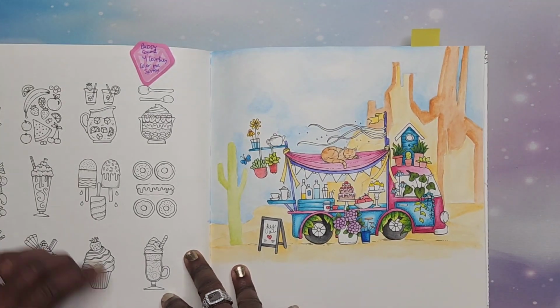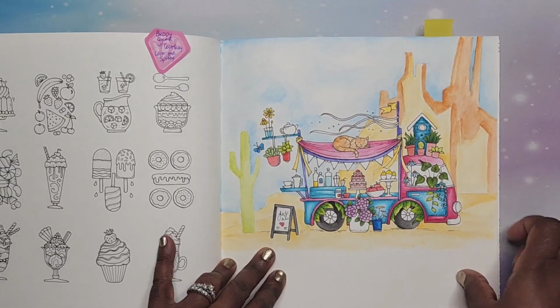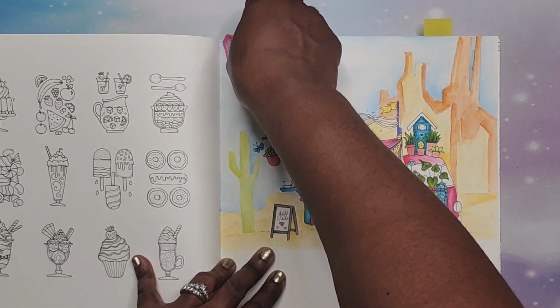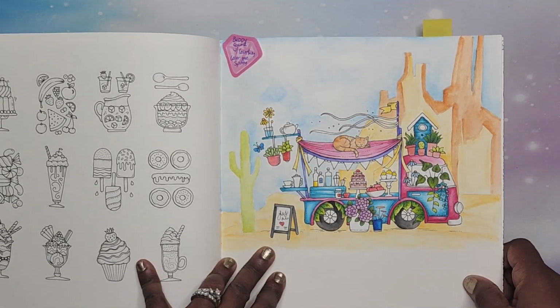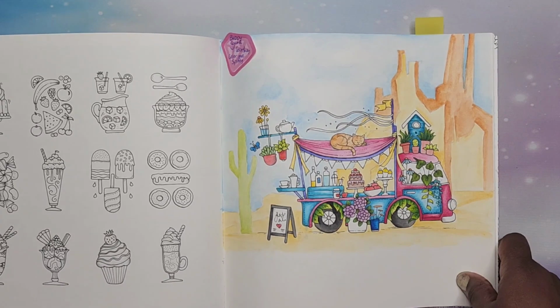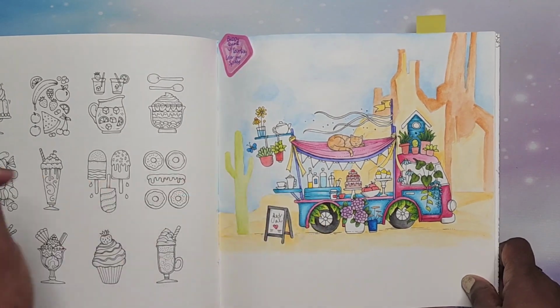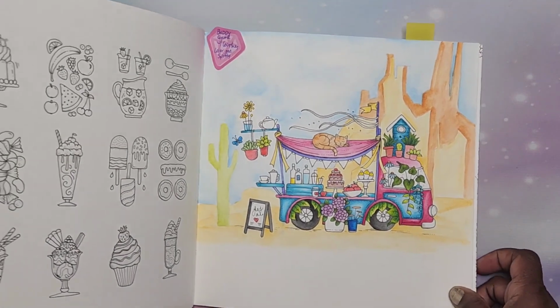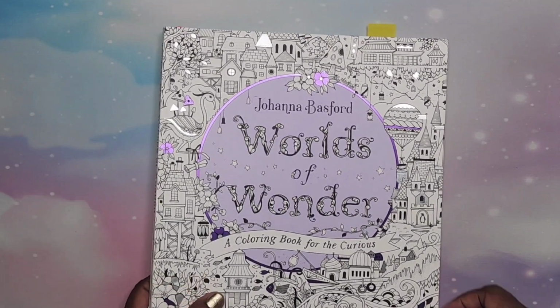So hopefully I can finish this and eventually contact her with big apologies and a thank you, and that I finally finished this page. I just have some shading to do and the background to finish, fix it up, and I'll be done with that page. That is World of Wonder by Johanna Basford.